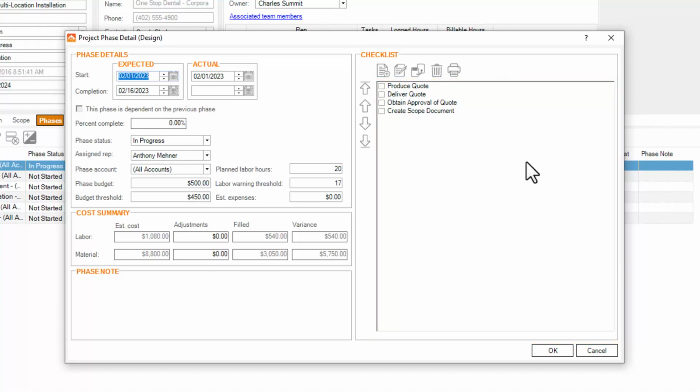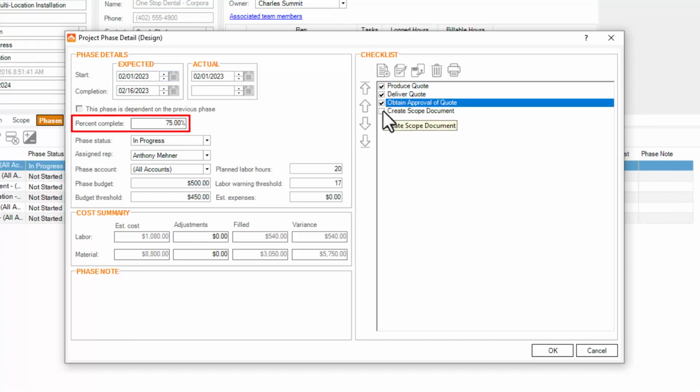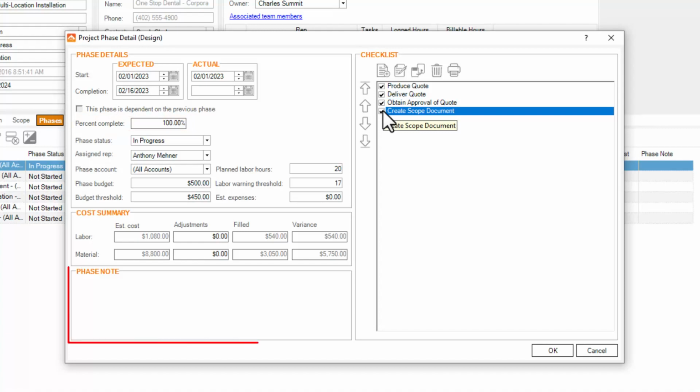As I check off items, the % complete field automatically updates. I also have a convenient field for notes specific to this phase, here, and this note field supports URLs. So if I wanted to throw a URL to an important document into this phase, I could do so here, ensuring that information is always just one click away.